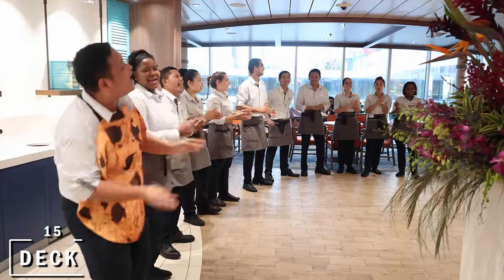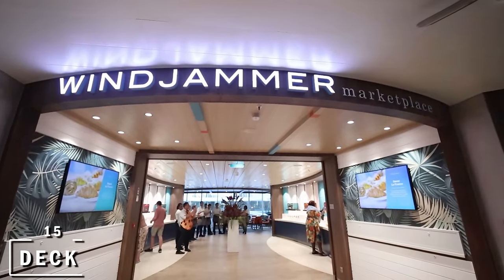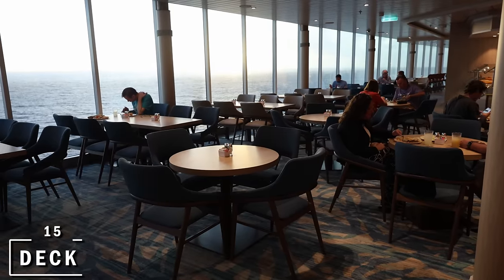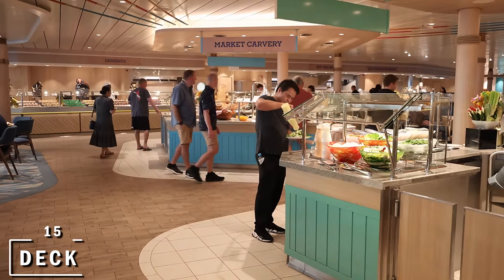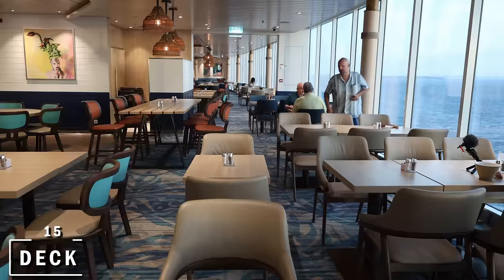And no cruise ship is complete without a buffet, right? So we're at the Windjammer Buffet. This is on deck 15 aft, and it is a very large buffet for a very large ship. It wraps all the way around both sides of the ship.